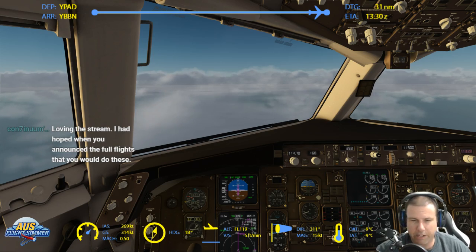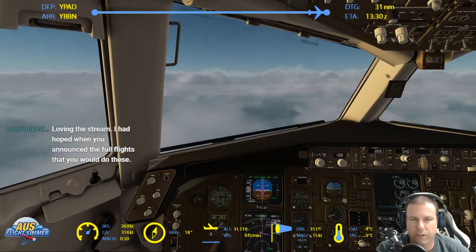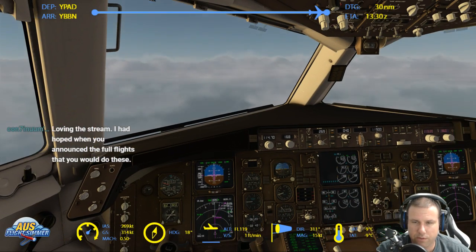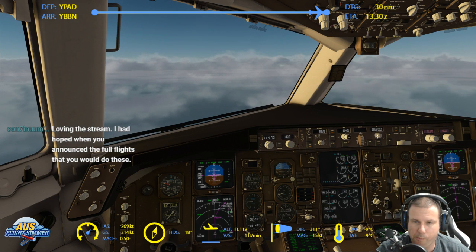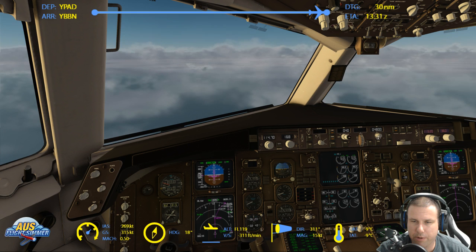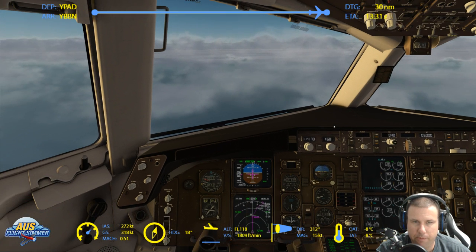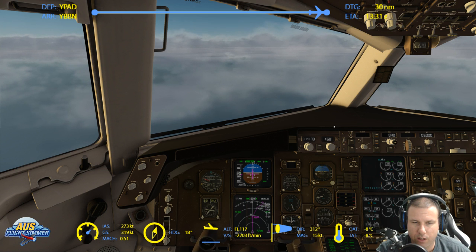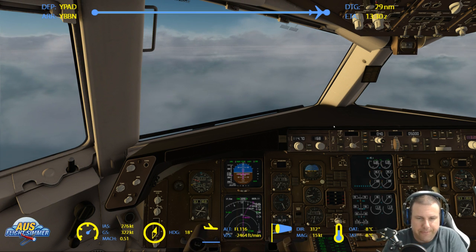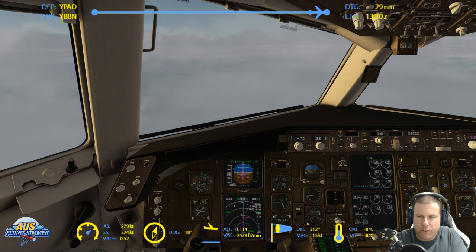Did I just put my parking brake on? Did too. What I heard it click for. Oh no. There's a little mistake by myself. I was wondering why the engines popped up. So that's going to stuff up our descent just a little bit, but that's alright. I think I caught it in time.